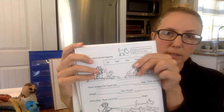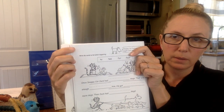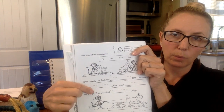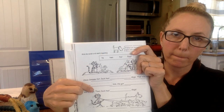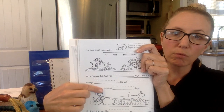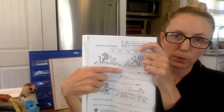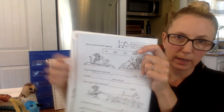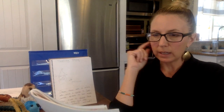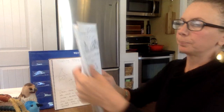So I'm going to ask your parents to send a picture of this page to me without getting any help from them on doing the work down here. The only thing they can do for you is if you get mixed up while I'm reading it, they could read the story to you, but they can't tell you which to, or for to put on the line. All right, pause until you're ready, and when you're ready, you're going to write the words to tell what's happening.